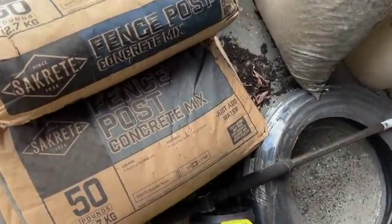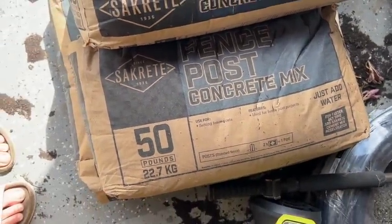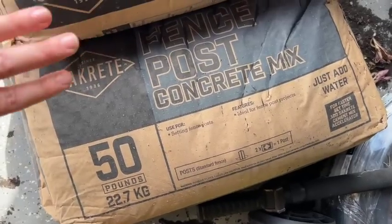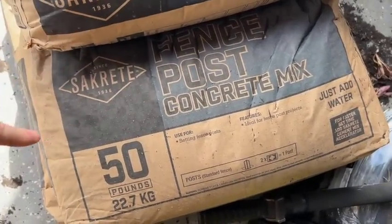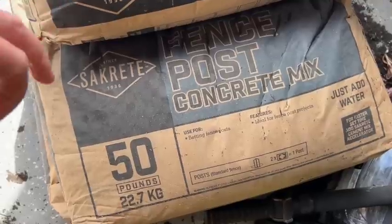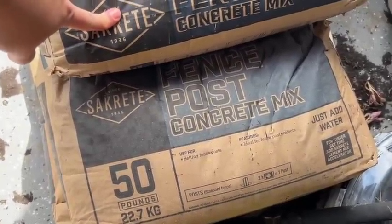Post concrete mix is stuff that you can just purchase. You can purchase a bag for like $3 at a big box store. This fence post concrete mix is like $3 a bag. All you have to do is dig your hole, put your post in, and then pour this in, and then you can add water and mix it right in the hole. So it makes it really, really easy. It should cure for like 24 hours.